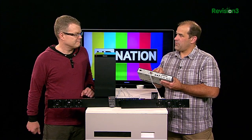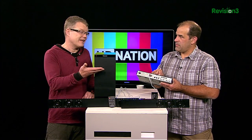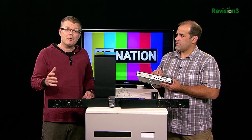And the world's most semi-useful USB port. For firmware updates only, apparently. Okay. At least it says for service only. I saw no firmware updates yet.